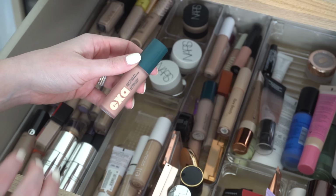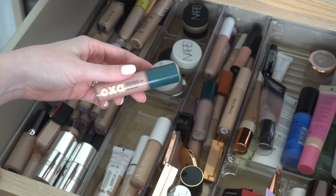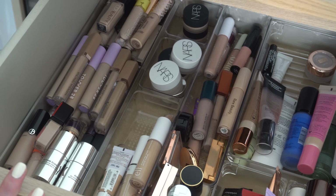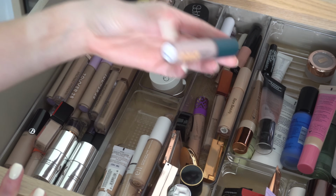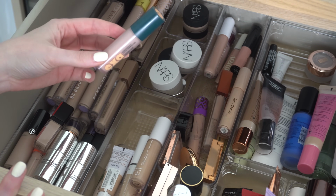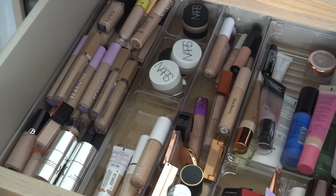Okay, then for color corrector, which is over here, I think I might do Exa. This is the Exa High Fidelity Color Corrector. This is one of my favorites. I haven't used it in a little while though. This is the shade Peach. I think we'll go with that. I guess we'll pull this out too. I have the pink color as well. Usually I will mix the two, so maybe I'll pull both out.